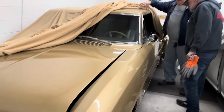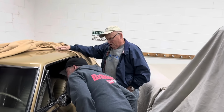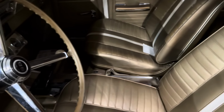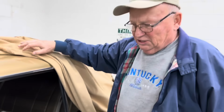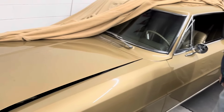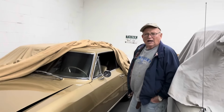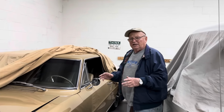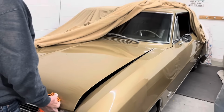What do we got here? We got a 67 Nova Super Sport. Factory 4-speed with air. Wow. Original owner car. Still in the original owner's name, as a matter of fact. No kidding. And it looks new inside. Yeah, it's original interior, but the car has been repainted. That's where that comes from, Oklahoma? Somewhere out there. It's still got every piece of paperwork this guy had when he bought this car. Kept everything. Really?